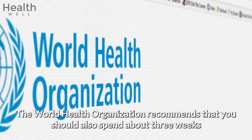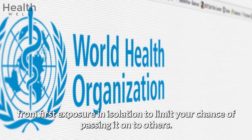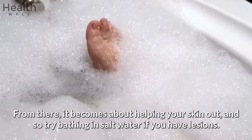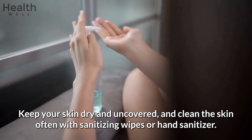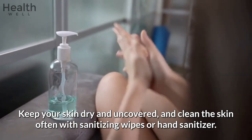The World Health Organization recommends that you should also spend about 3 weeks from first exposure in isolation, to limit your chance of passing it on to others. From there, it becomes about helping your skin out, and so try bathing in salt water if you have lesions. Keep your skin dry and uncovered, and clean the skin often with sanitizing wipes or hand sanitizer.